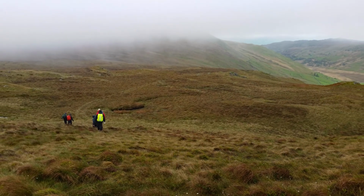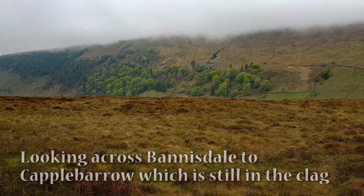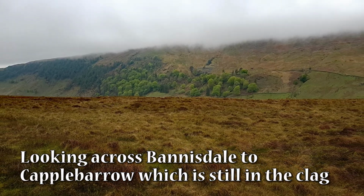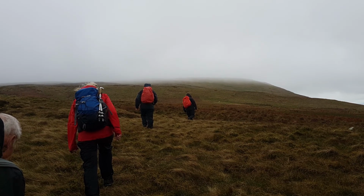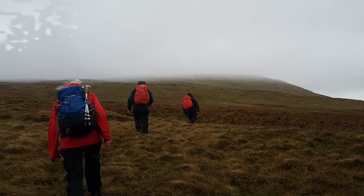The long, wet, boggy grass was really starting to take its toll now. Anne needed to use poles to finish the walk, and even Blakey, who never moans much, was feeling the strain.